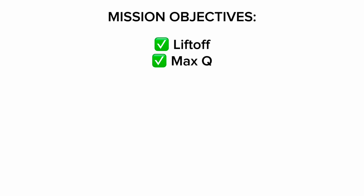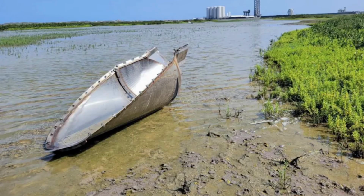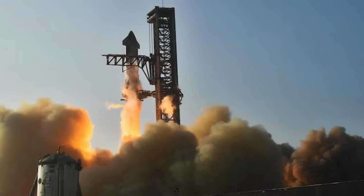In conclusion, here are the primary mission objectives. Most of them were achieved, which is certainly a lot better than the previous test flight, where it didn't even achieve stage separation. And due to the minimal damage to the launch site, I personally think we'll have a third flight by early 2024.